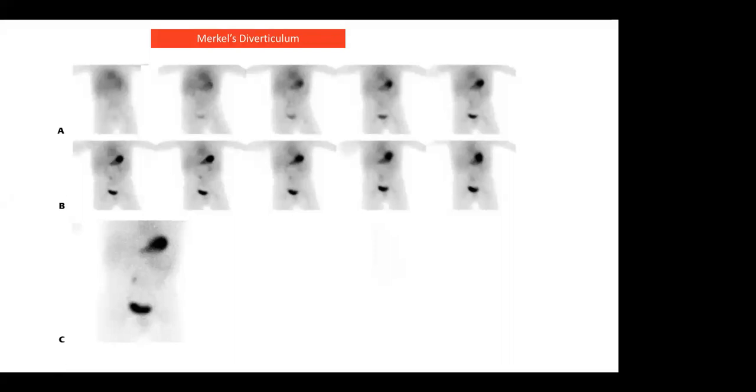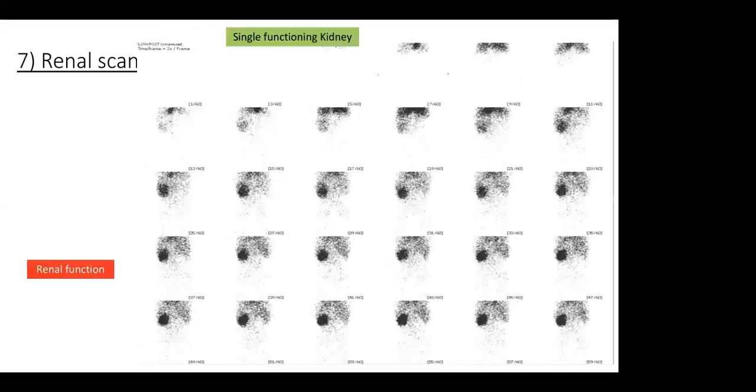A focal accumulation like this confirms the presence of a Meckel's diverticulum. All right, next, scans involving the kidney. For the kidney, we have a few radio tracers. The indication would be if you wanted to assess renal function. In this case, the patient had staghorn calculi. This image is taken posteriorly. The one I'm pointing at with my arrow is your left kidney, and the right kidney is on the side.